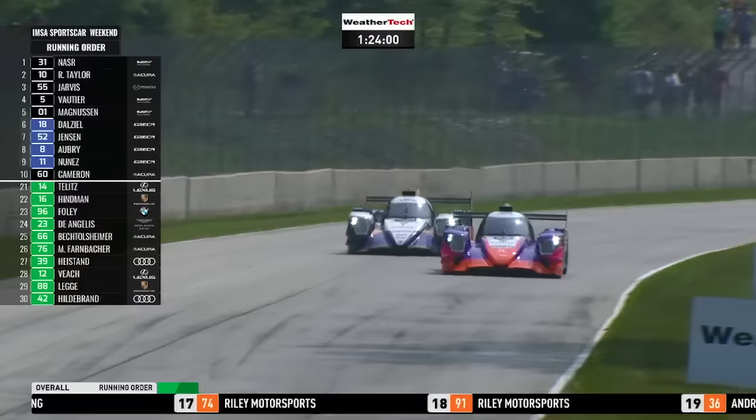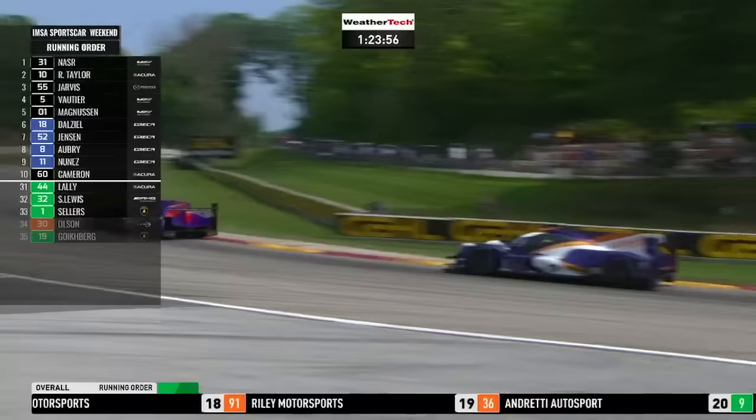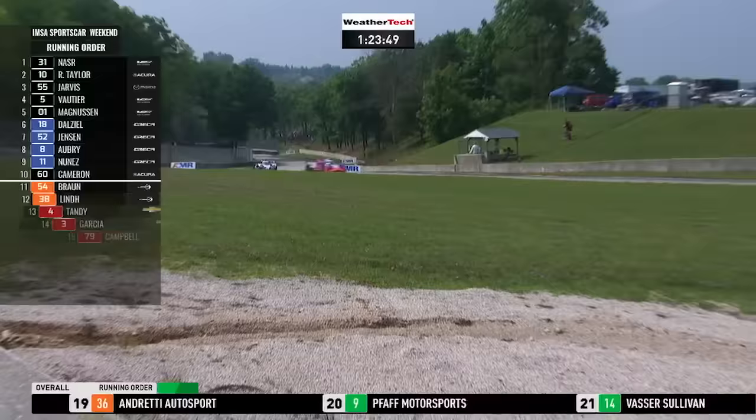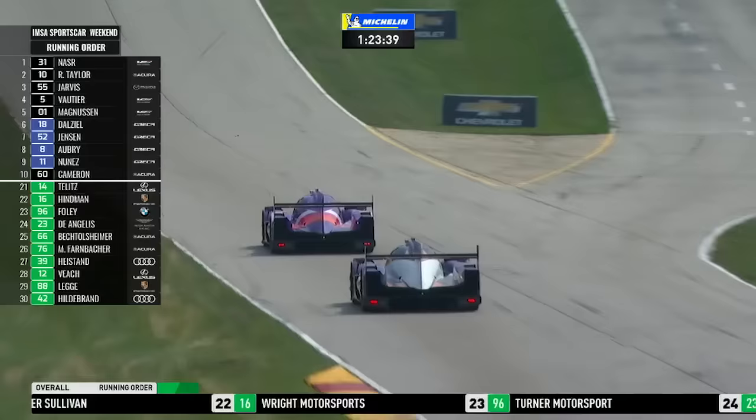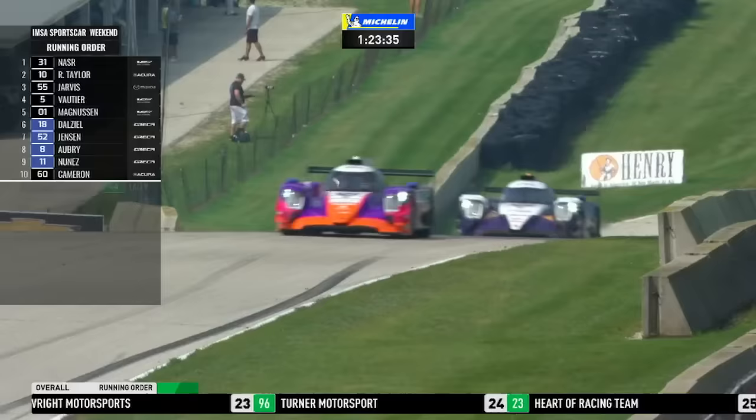I'll have another look. I just had a flash of a blue car whilst we were watching the side-by-side action. In fact, if I'd had any sense at all, I would have looked at my tracker, wouldn't I? Yeah, no, in the middle sector there, all of a sudden, DL was 2 seconds quicker than both Jensen and Aubrey, so something happened on that lap.